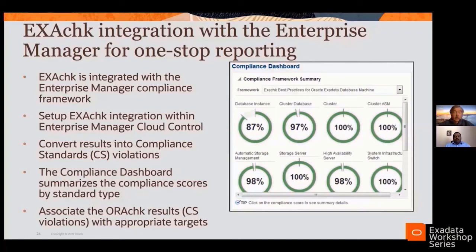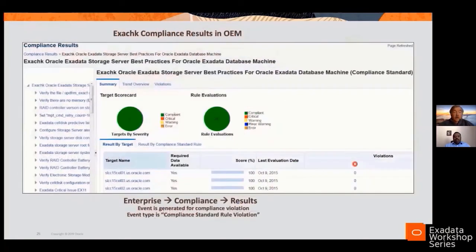Related checks are grouped into compliance standards where you can view targets that were checked, the violations, and the average compliance scores. From within a compliance standard, you can drill down to see individual check results and break out the results for each OEM target. The OEM ExaCheck integration supports first converting the health check results into compliance standard violations and associating the OraCheck results or compliance standard violations with the appropriate targets. Integrating OraCheck and ExaCheck results in OEM is now covered in the Autonomous Health Framework User's Guide.